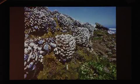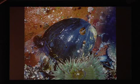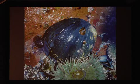Some of the sessile organisms, I mean, they're really limited in how broad a range there is, especially on a steep vertical slope like this. Black abalone, as I was mentioning, they're only found within a meter or two of low tide, and they really like a certain rocky habitat and so on.